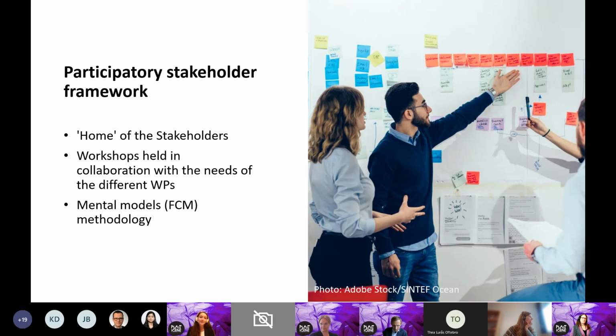Next slide, please. So in this work package, we like to call ourselves the home of the stakeholders. We want to bring together all of the stakeholders, find where they fit best in our different work packages, and really have synergy between our work packages. We don't want to overwork our stakeholders. We want them to join together in our workshops, hopefully as few as possible as we have very busy schedules, we know, but we want to get the most out of the workshops.